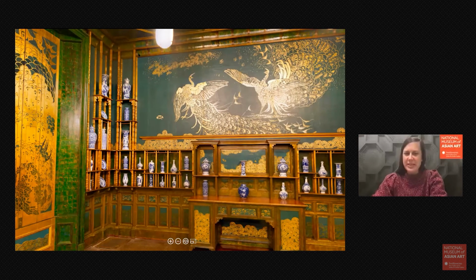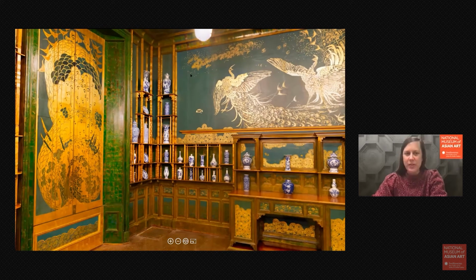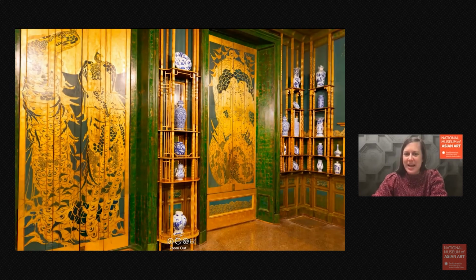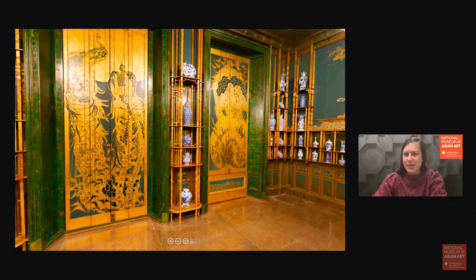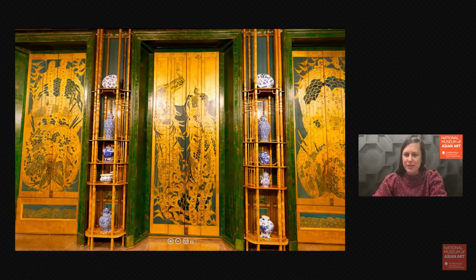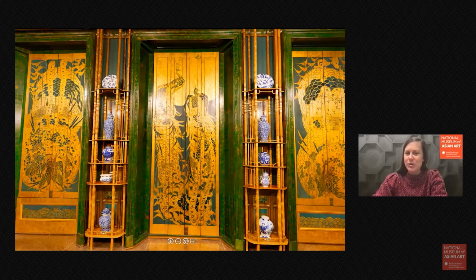We also were receiving a few questions about the shutters. The shutters do open, and we open them usually on the third Thursday of the month in the afternoon. Natural light comes into the room, and it's extremely beautiful. So I hope when we return to the physical space, you'll be able to see that. One of the questions was about what kind of paint was used on the shutters, and how the colors have been preserved so well.